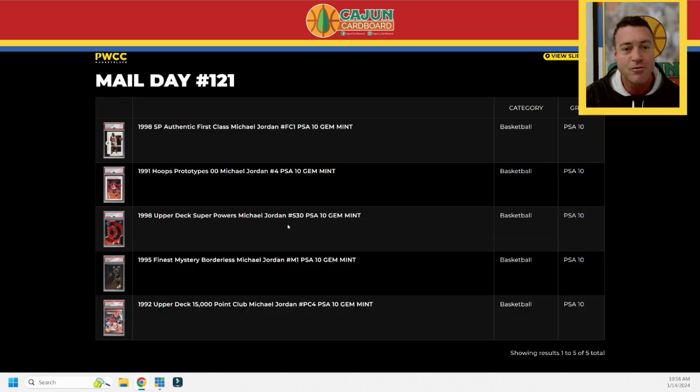So that's it, guys. 5 Jordans, 5 PSA 10s. Nothing huge here. No 4-figure cards here, but some necessary pickups that I was just kind of scooping off of eBay. If I'm not mistaken, I bid on a bunch of these when I was sitting in a continuing education class for my law degree. Attorneys have to get a certain number of education hours each year, and I'm a real estate attorney, and those classes are never about real estate.